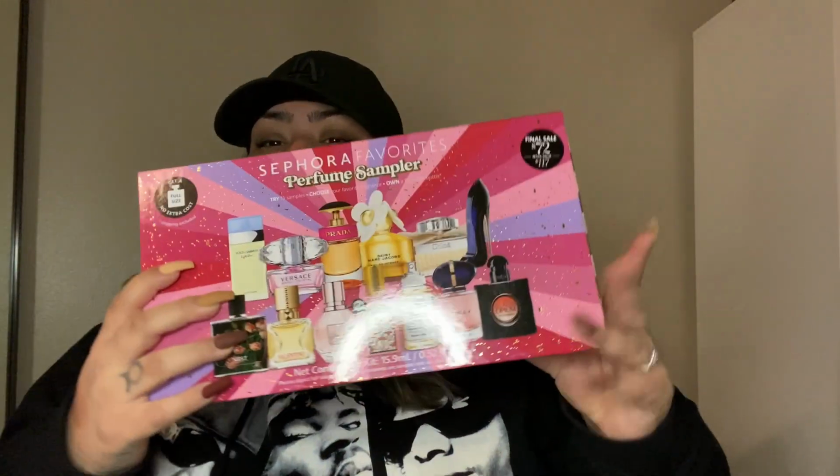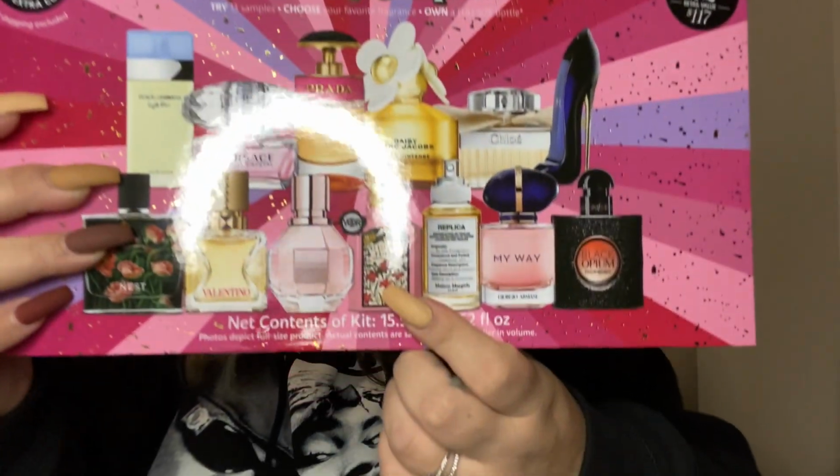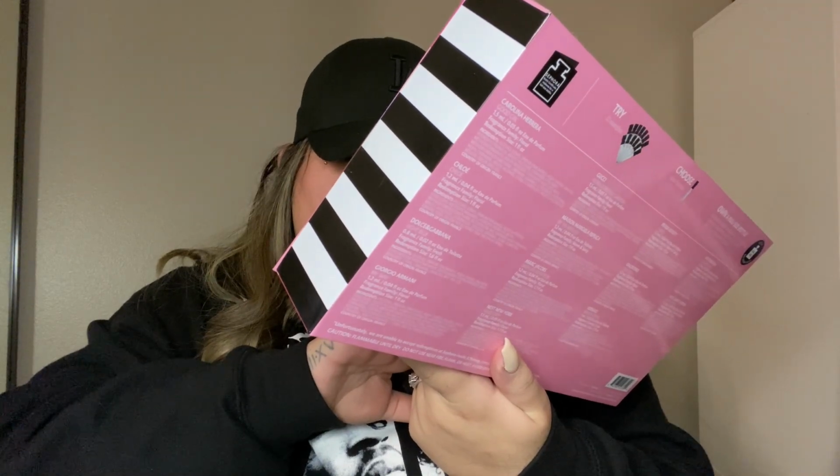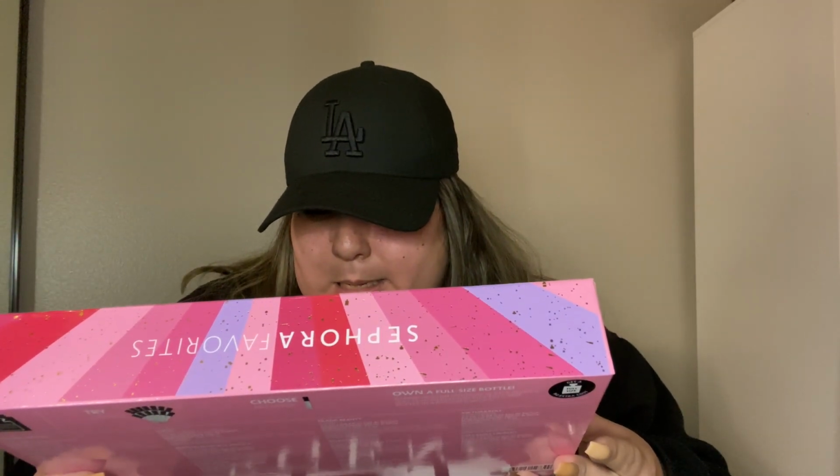This one I'm so excited for, because I've been dying to try this one, Gucci. It's the Gucci Flora Gardenia one. I have smelled it before, so I know I like the smell of that one, but it has other ones. It has YSL Black Opium, Giorgio Armani My Way, Replica By the Fireplace, which I do not like, Flower Bomb, Valentino, Ness, Versace, Dolce & Gabbana, Prada, Marc Jacobs, Chloe, and I forgot that last one.